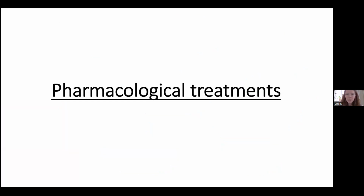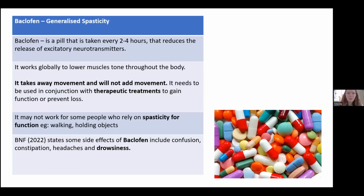Okay. And then pharmacological treatments. As Rob said as well, with pain management, we'd look at pain medication as well, and the other managements like antibiotics, as a pharmacological treatment, but I won't go into that in too much detail.